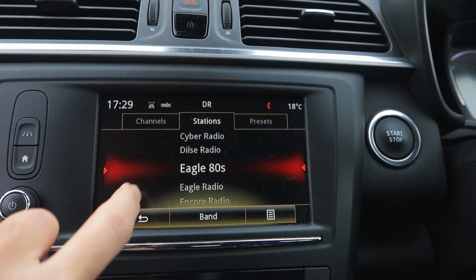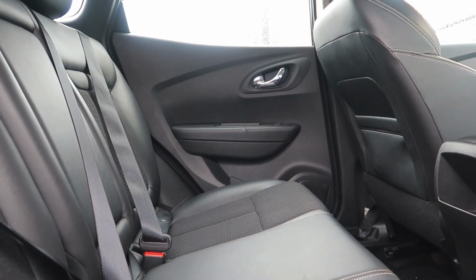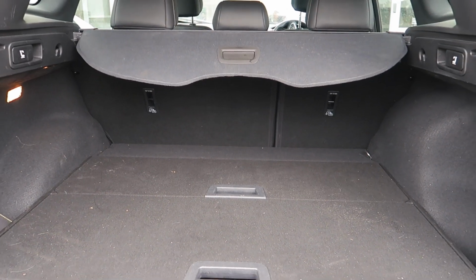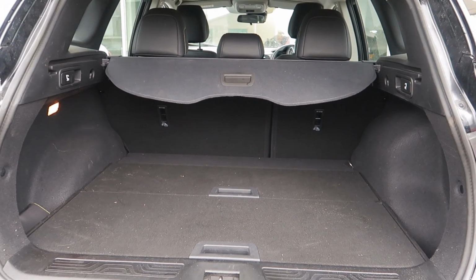Size wise, I'm 6 foot. I've got plenty of headroom here. I haven't tried sitting in the back, but I think there's going to be enough room, although it does slope down, so if you're taller than 6 foot, it might be less good for you sitting in the back as a passenger. It has ISOFIX, so the baby seat has worked perfectly fine for us, and the boot storage is pretty decent as well. It's not the biggest, but it's certainly not the smallest. It's quite a practical space to use.